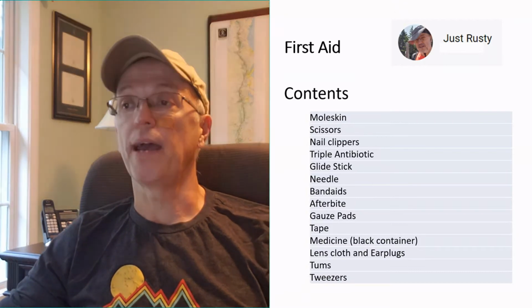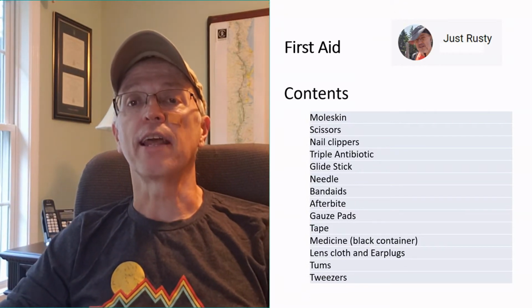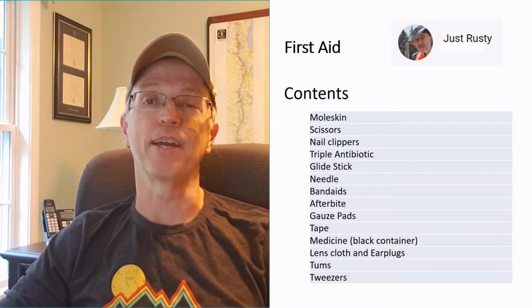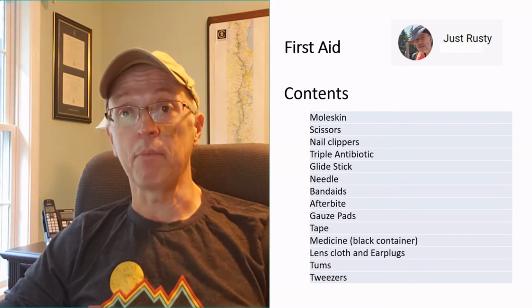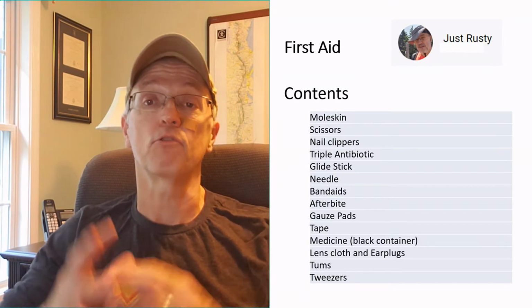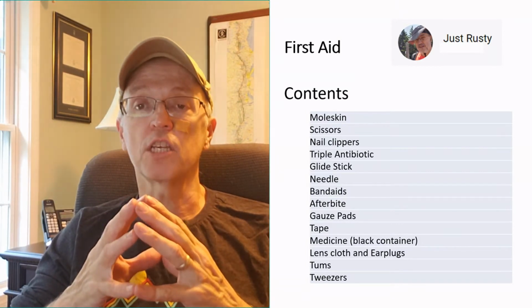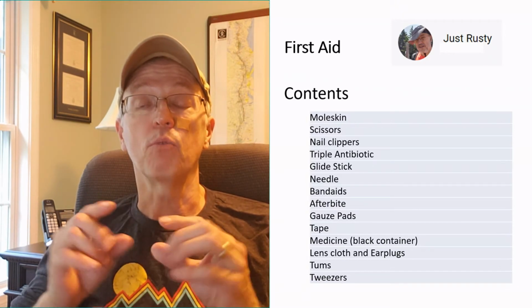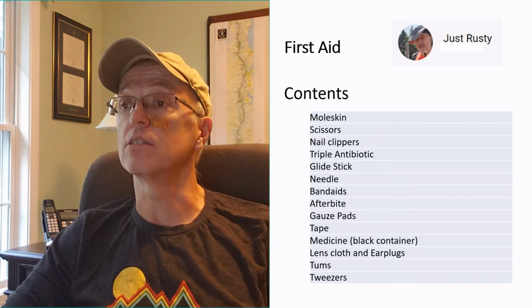Of course, you have gauze pads. We'll have some tape. I have a medicine container. There's where I put the ibuprofen, which a lot of hikers call vitamin I, and Tylenol, and in my case, Dramamine. If I'm taking a bus or a train to where I'm going, I'm going to want to take some Dramamine because I'm susceptible to motion sickness. And those things all go in an old film container, one of those black film containers with the gray lid, and that's where I keep all the medicines.